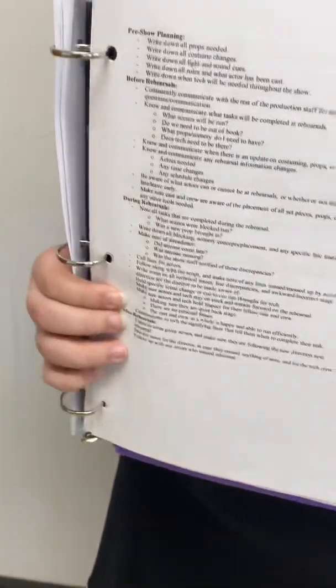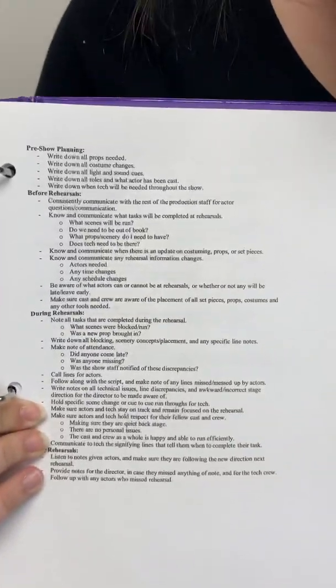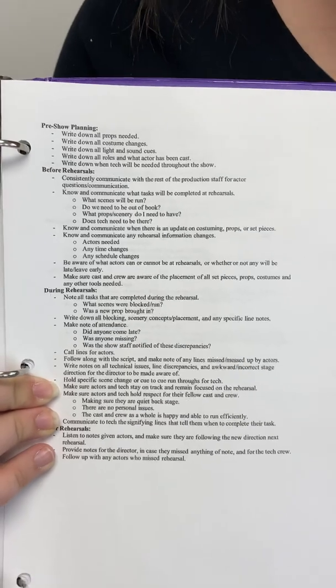So the first type of duties that the stage manager has to fulfill is pre-show planning. Under this, we have to write down all the props needed, if there are any specific costume changes, light and sound cues. And then also, what roles have actors been cast as? What is their contact information? All things like that that really need to be done as soon as auditions are over.